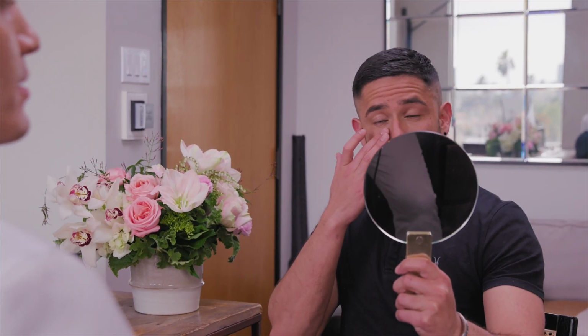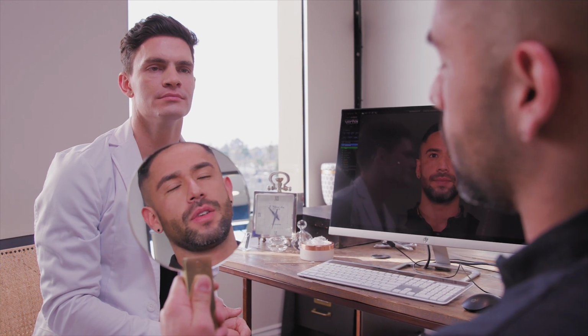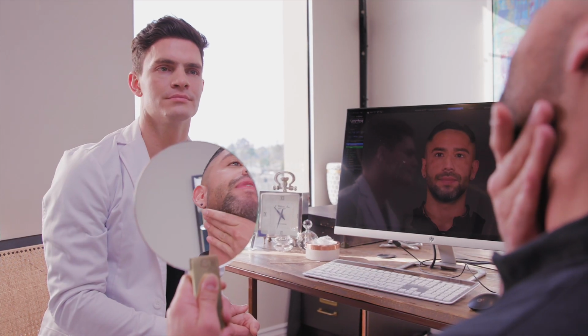First concern is just the bags under my eyes. I just feel like I'm constantly looking really tired, so I want more of a refreshed look. I've actually never gotten Botox before, so I'm considering doing Botox, especially in my forehead. But I feel like the wrinkles now are a little bit more pronounced, so I want to soften that look. And maybe something to do with my jaw. I kind of want a more pronounced jaw, but not change my face completely.